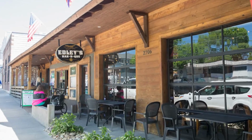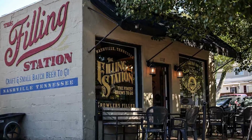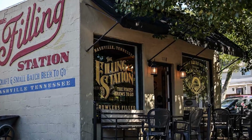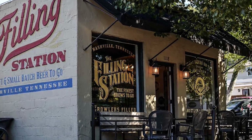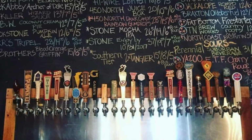One of the other things to love about the 12th South commercial district is Edley's Barbecue. You can smell it. You can smell them smoking meat from the parking lot. One of the other cool things about this little spot is the filling station. You can fill up your growler of beer. If you're a craft beer person, really neat little find right here next to Edley's Barbecue.